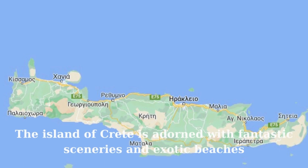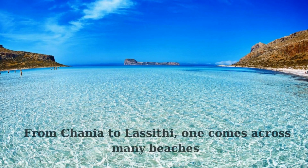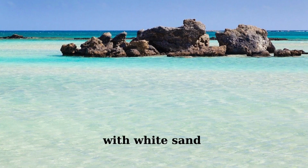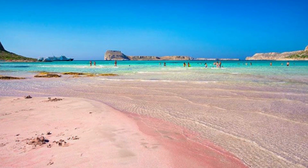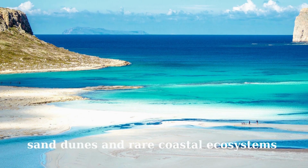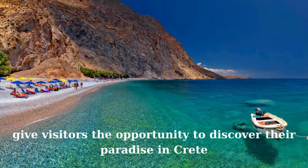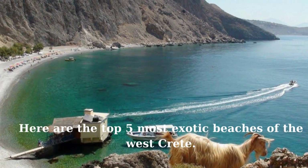The island of Crete is adorned with fantastic sceneries and exotic beaches. From Chania to Lassithi, one comes across many beaches with white sand tinted with pinkish hues due to the millions of crushed shells. Turquoise water, aquarium-like seabed, sand dunes and rare coastal ecosystems give visitors the opportunity to discover their paradise in Crete. Here are the top 5 most exotic beaches of West Crete.